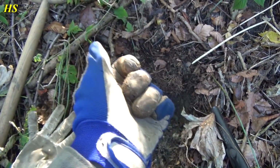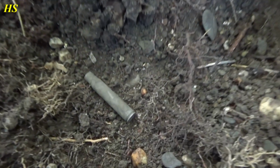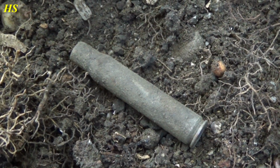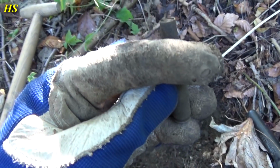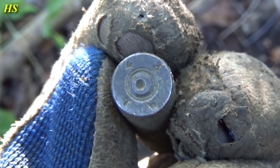Just found some more pieces of shrapnel right over there and another M1 carbine shell casing. And just found this shell casing right here. That right there is a US World War II .30 cal shell casing. Probably fired by the M1 Garand, TW 1943.